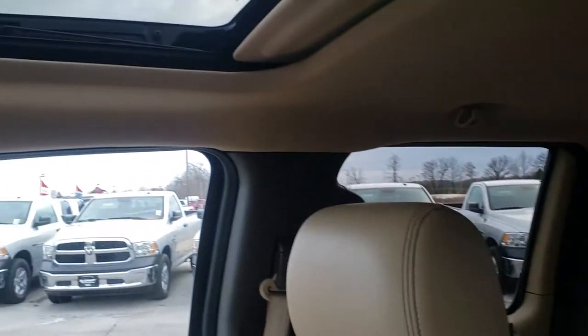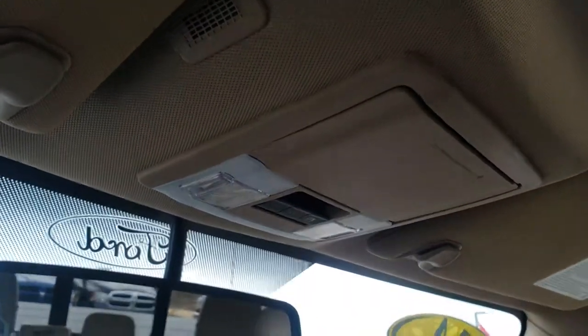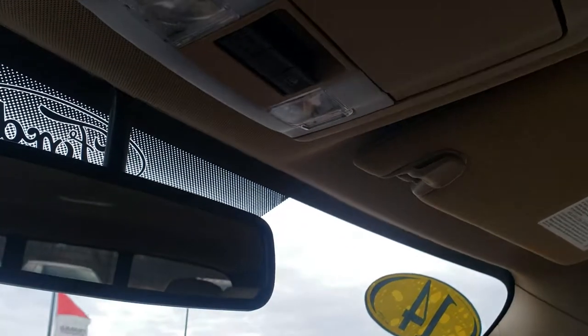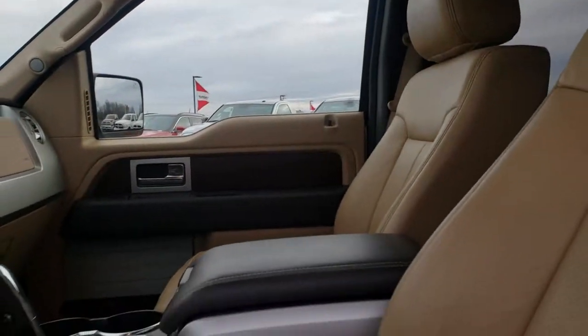And it does come with the power sunroof, which is part of that Lariat Plus package. You get your HomeLink buttons for your garage door, security systems and lighting systems, power slide rear window, and of course map lights and your sunroof controls right there. Take a quick look at the back seats and then check out under the hood.